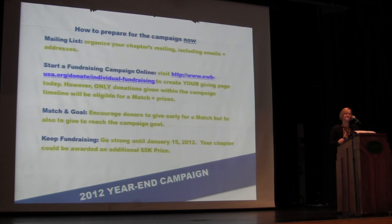So how do you prepare for that campaign? You organize your mailing lists, including all your emails and addresses. You start that fundraising campaign online. So your fundraising page online. Only donations given through that timeline and that page will count towards the match. You're going to encourage your donors to give early, and like voting, give often for the match, but you also want them to give to reach that campaign goal.